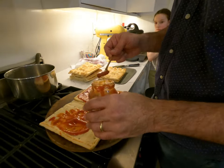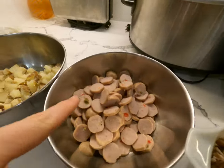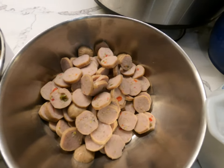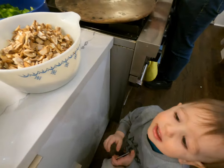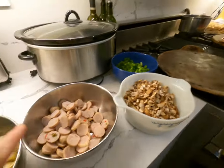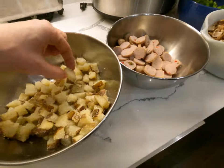So yeah, we're using this pizza sauce from Trader Joe's. Then over here, we actually have chicken sausage, Italian sausage from Trader Joe's, cut up because I did not have pepperoni. Some, you want some? You want a sausage? I think it's fully cooked. Okay, well, technically I guess it's fully cooked, but you're gonna have to wait for the pizza. Do you want a potato?